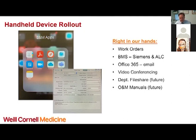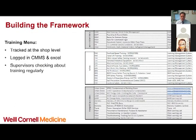And then finally, we're growing with this. So the next thing we're planning on giving them is file share access to O&M manuals, that kind of thing. And then some shops are currently using it to email and video conference for team meetings, in the COVID era. Next slide.